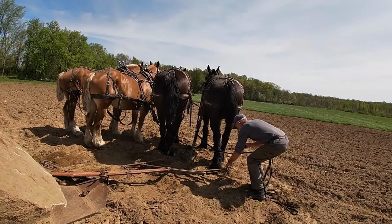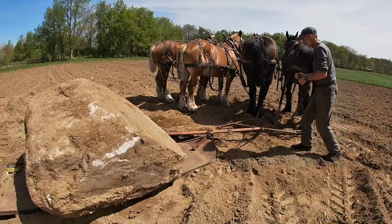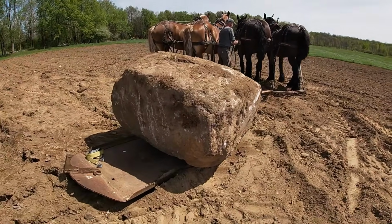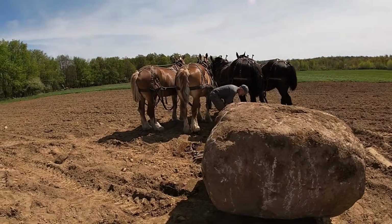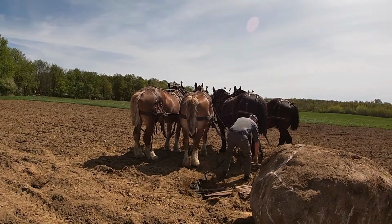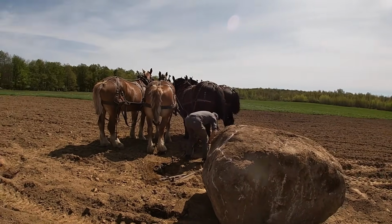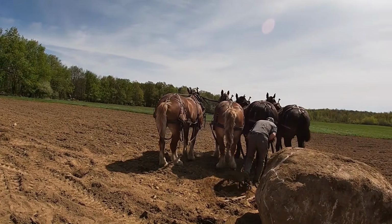He's been working them, so they're probably a little bit tired. Tomorrow's Sunday, so he can give them a break tomorrow. And we said a little prayer at the barn for the horses and wisdom for Jim to know how to do this and see how it goes. It's always a little bit hard when you don't know how much something weighs.